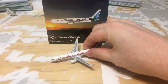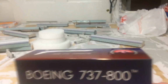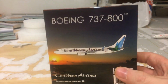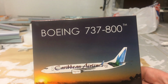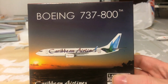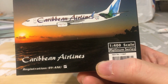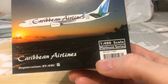So let's move the model over to the side, as I always do. And this is a very small Phoenix box. I'm used to just doing their wide bodies, but this is kind of a nice change. So you have Boeing 737-800. There is the trademark. You have the Caribbean Airlines aircraft, Caribbean Airlines registration NYANU. I'm not even going to attempt the phonetic alphabet of that right now.